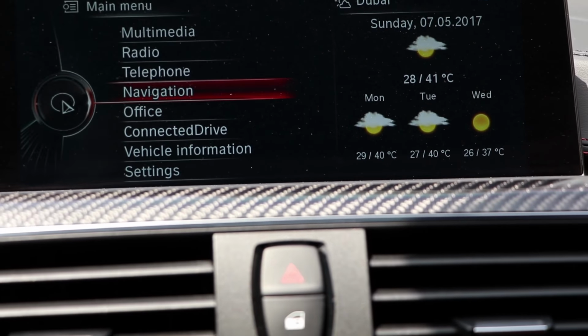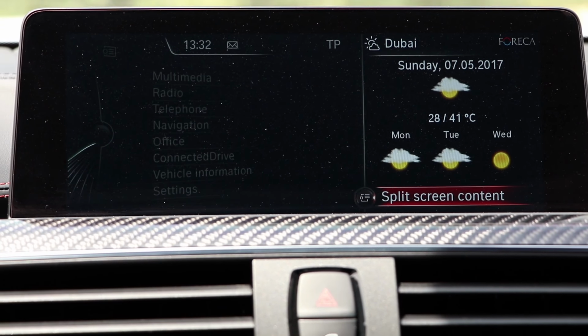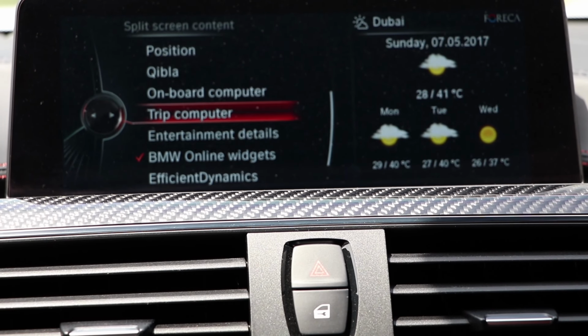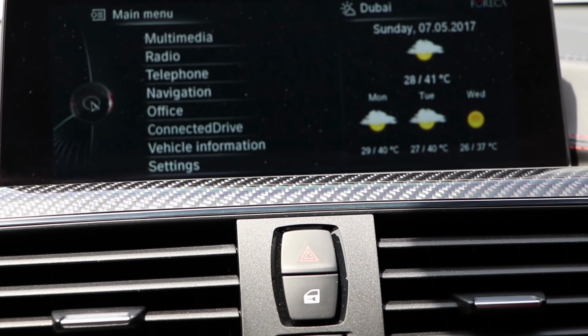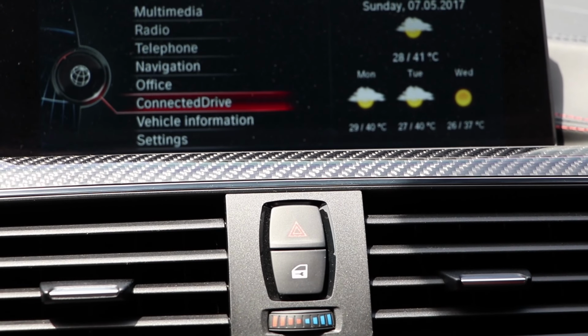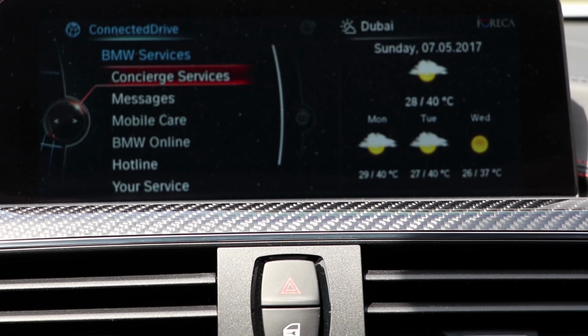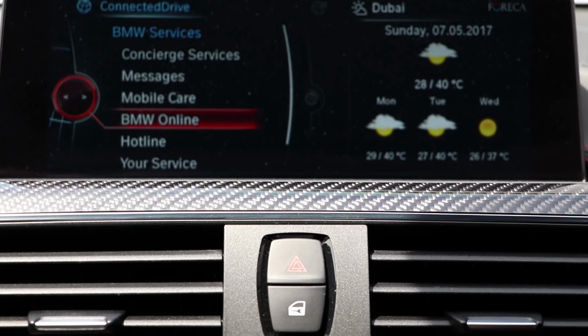I have dual screen. In order to fix that, you press on the right, you press there. You have different options. Onboard computer. I have the BMW Connected Drive. I will show you here. Concierge services, messages, mobile care, BMW Online.